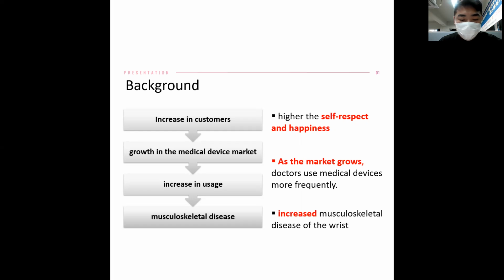But despite these problems, most of the prior studies have a lot of patient research, and it's often limited to dentists who use a lot of handpieces. But dermatologists are also using a lot of handpieces and are at high risk for musculoskeletal disease as well as eye disease by various laser equipment. Therefore, in this study, we studied how to prevent musculoskeletal disease depending on the type of handpiece for skin medical devices.